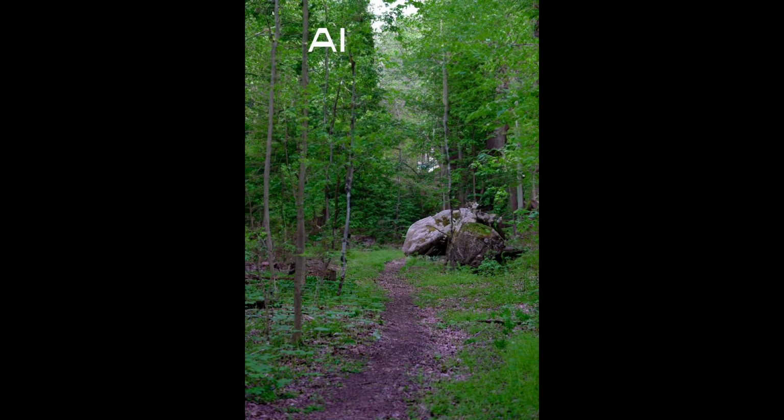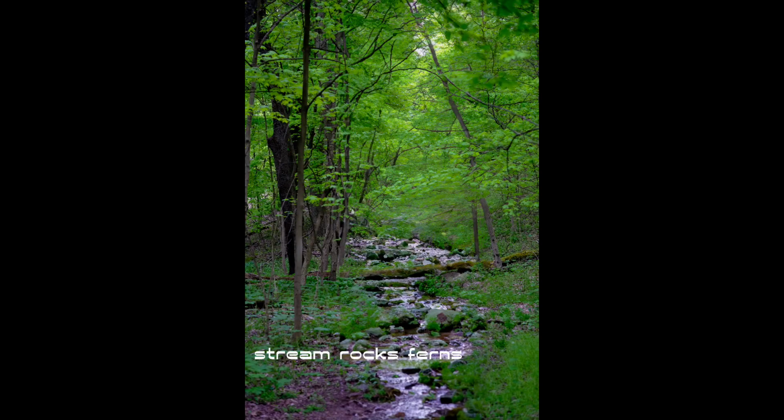Sometimes it put people in the images. When I put hiking trail, I had a couple where it had people in it off in the distance. And I was like, can you just do what I'm telling you? And that was stream, rocks, ferns. I believe I put it on the slide before this started.